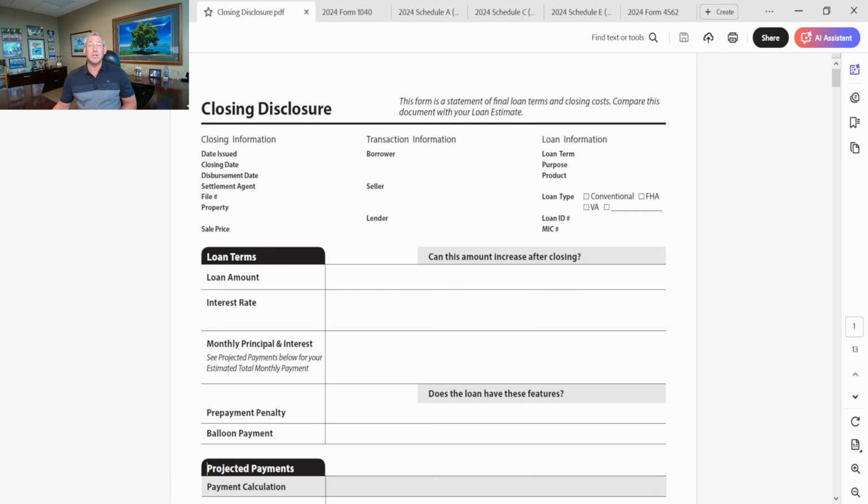So the next form we're going to talk about is what's called a closing disclosure. Here at Mortgage Specialists, we understand people are looking for all kinds of documents. As a courtesy for working with us, we are going to mail you this closing disclosure in January, February timeframe that you will be able to use to help file your taxes.